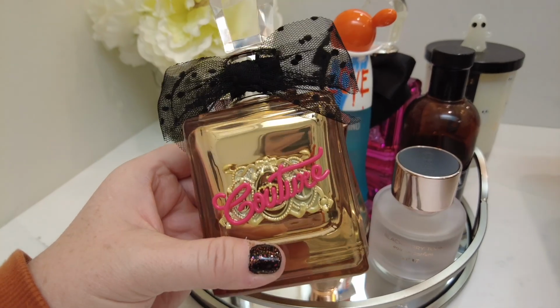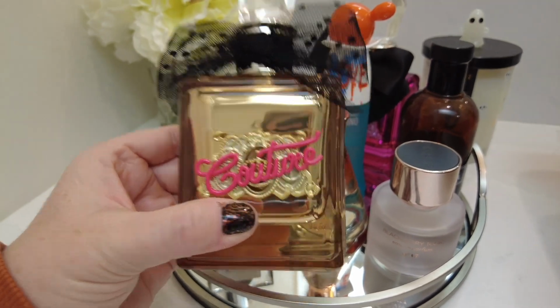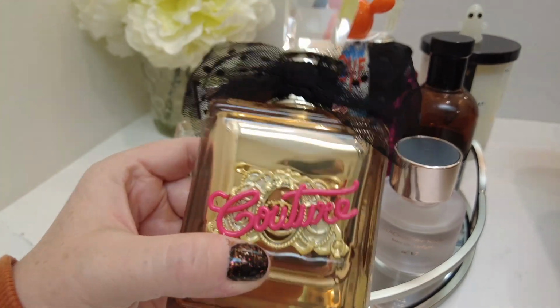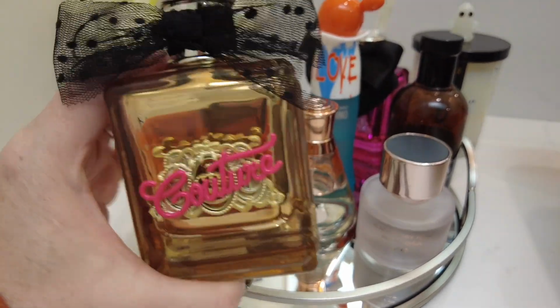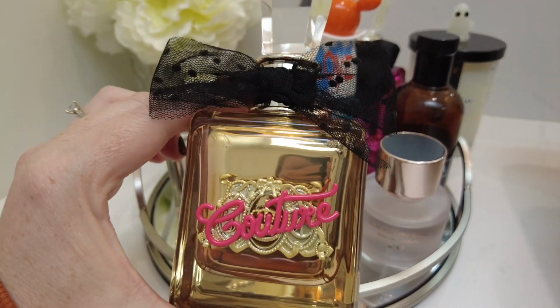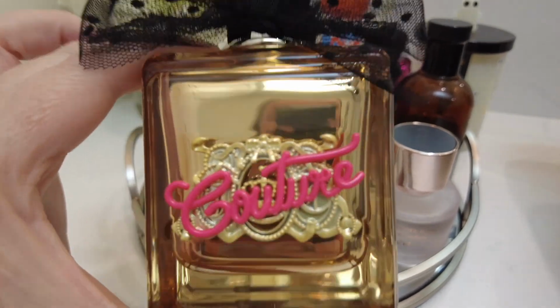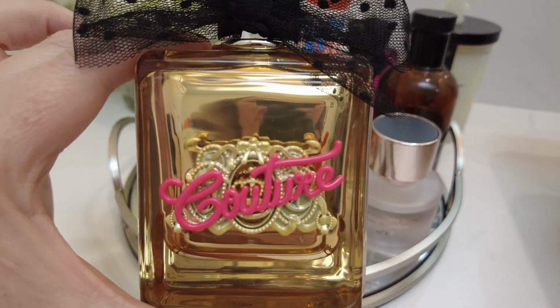And the pièce de résistance for bedtime fragrances, especially for this time of year, is definitely Viva La Juicy Gold Couture by Juicy Couture. This has been hyped up by many people. This is, again, there's a reason for it. This is so, so good. I absolutely highly recommend it for this time of year to wear to bed. Again, it's got the same similar DNA as all Juicy Coutures with a twist. Let's go check out those main accords.